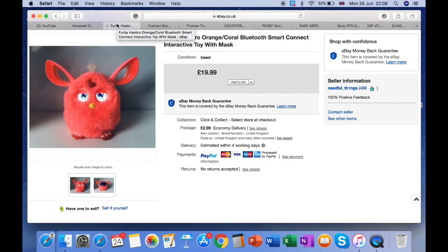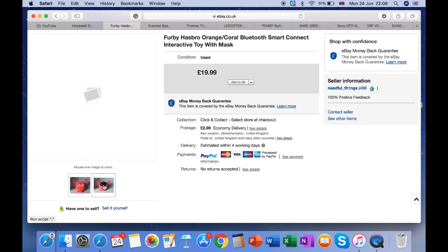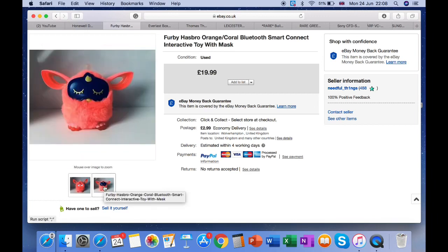The next one is a Furby Smart Connect Interactive. It has got the mask as well, which you can see in this photo. These ones are quite good to pick up. They're not massive profit, but really easy to turn around. I've done quite well with these Furbies actually. This was picked up at a car boot for £1.50, I think it was.